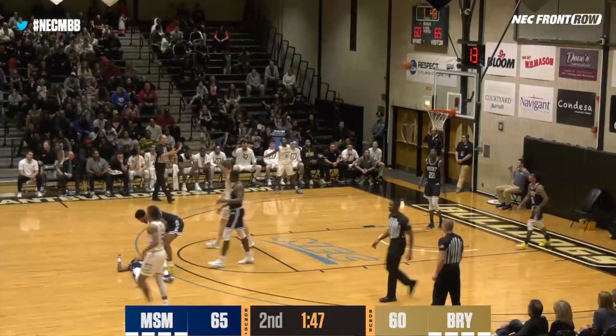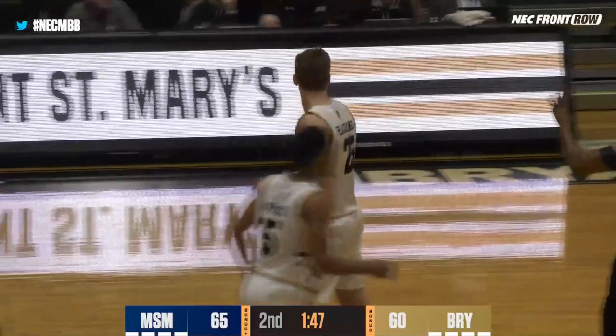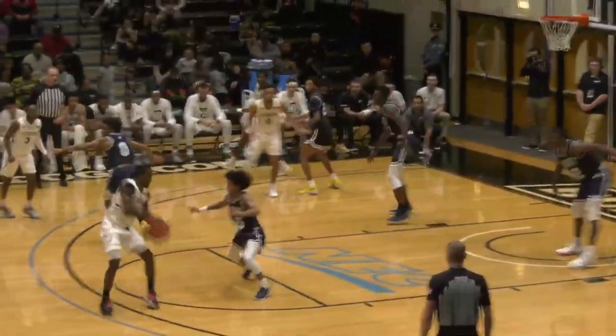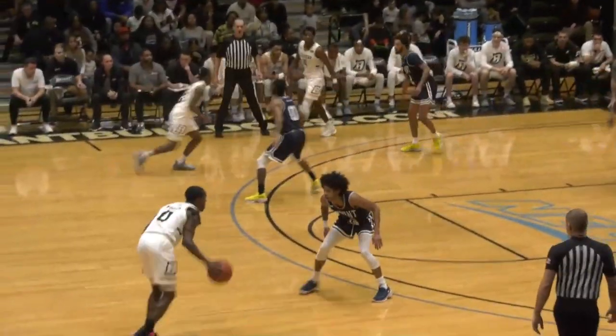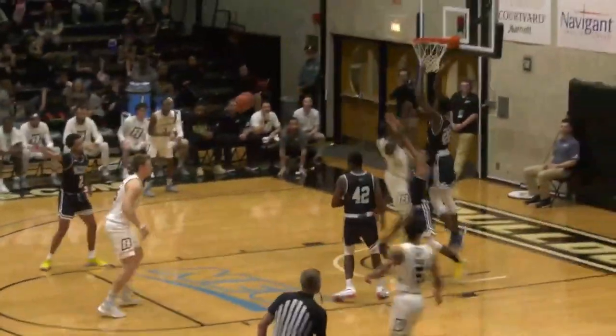An offensive foul on Patrick Harding. And once again, Damian Chong Kui was the man who drew it. The right call. Chong Kui being active, pressuring Ike. Patrick gets there a little late, tries to get him open, moving screen. Good call by the refs.